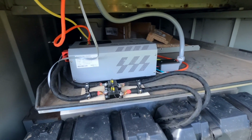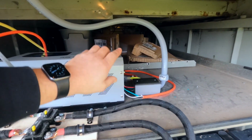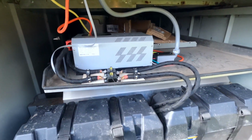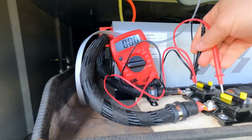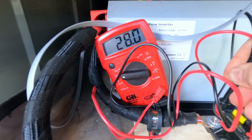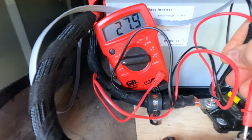All right, there we go, got an inverter. Oh yeah, I forgot I did all this wiring down here. It's our feed coming up and everything. All right, let's see what our voltage is. It was what, 27.6 on the inside? Yeah, it looks like we got 27.98, somewhere in there, which is an acceptable float voltage.